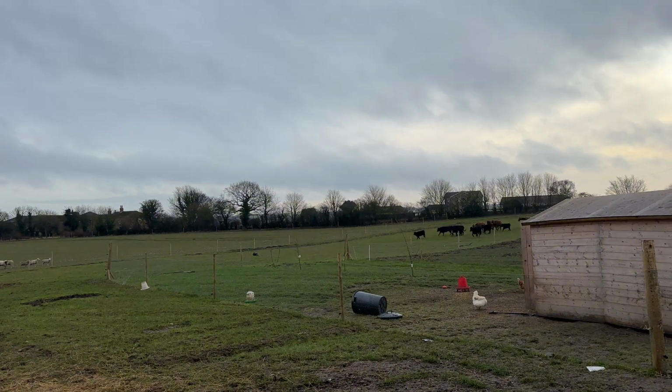So we got the cows in. That went really well actually, and they've gone absolutely crackers. It's lovely to watch actually, just running around in laps around the field. So it's going to absolutely decimate and destroy the field, but so nice to actually get them outside. Look, they're coming around again.